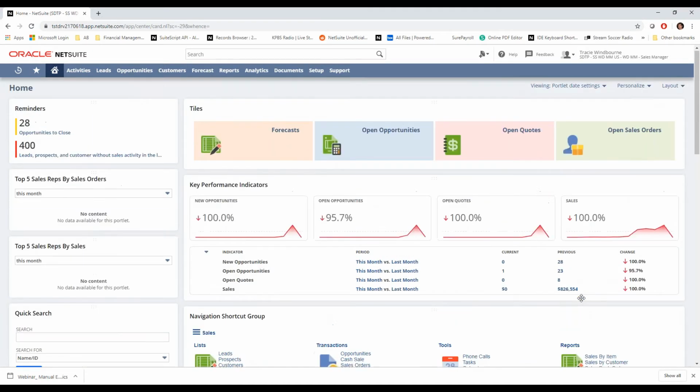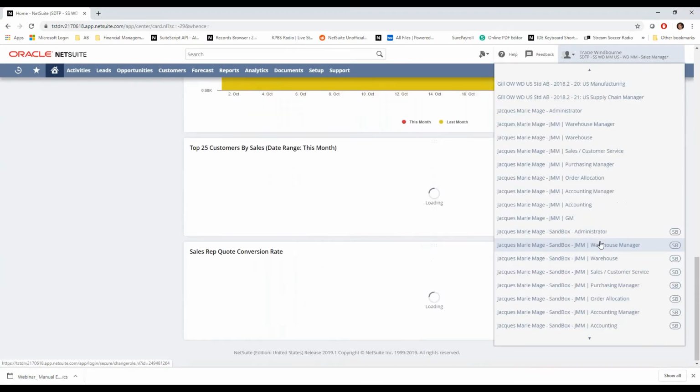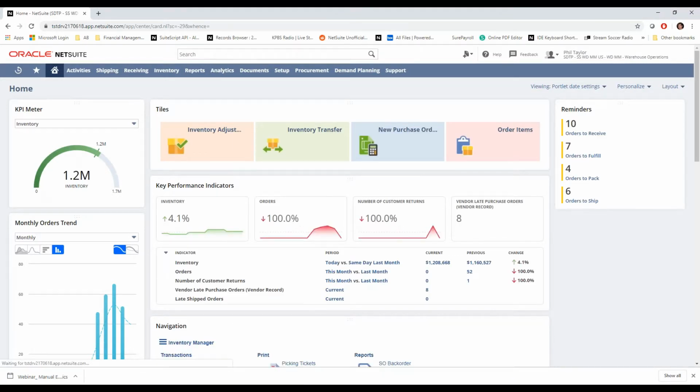Okay. Now let me change the role so that you can see a different view. So here I'm going to, pardon my long list of roles, but let me go to a purchasing manager, or better yet, let me go to a warehouse operations person. So as a warehouse operations individual or manager, I can see things that are related to my work. On a tile section, I can see everything related to inventory, so inventory adjustments, inventory transfers, creating a new purchase order, all of that information would be here.